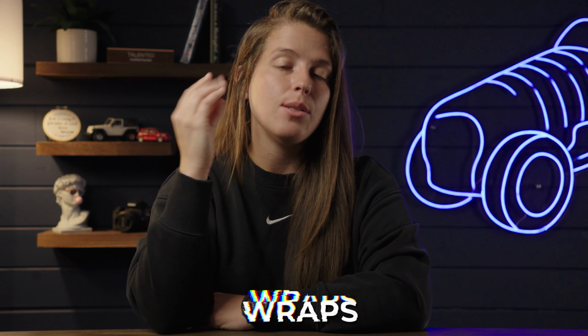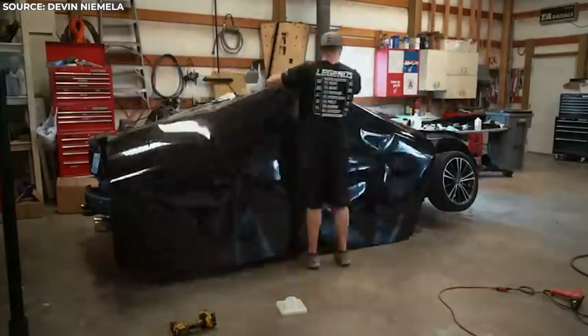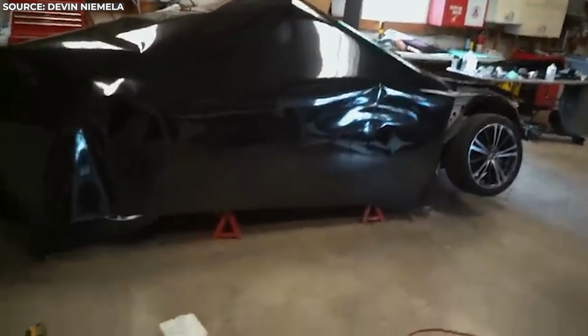Last but not least is wraps. I like wraps. I've been tempted to get one for my Tesla, but they're just simply too expensive, so I'm not going to. But I think in the context of Turo, a wrap just doesn't make a ton of sense from an ROI perspective. People justify getting a wrap for their Turo car as a way to make that car stand out.